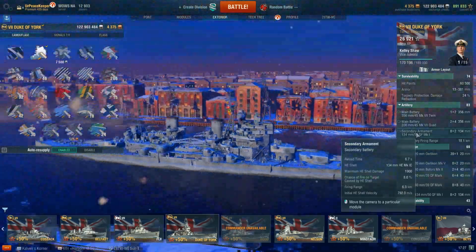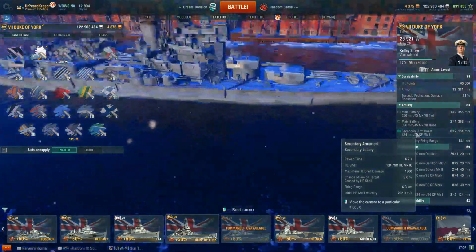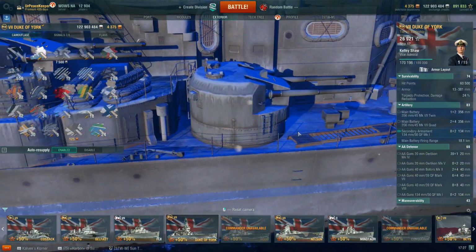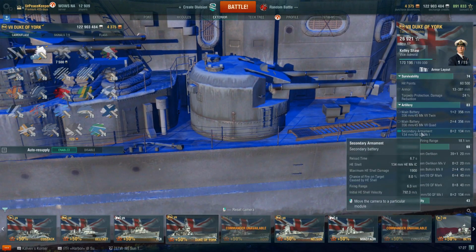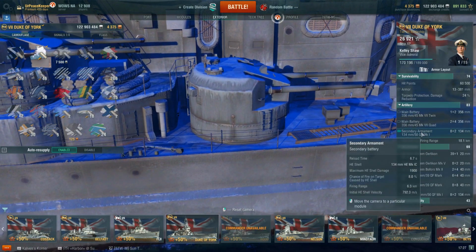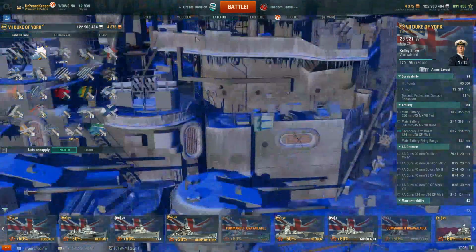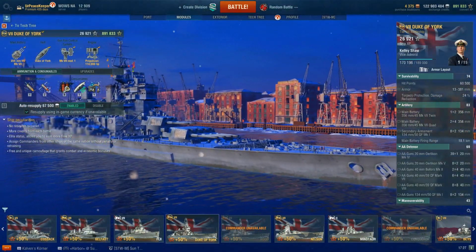Secondary battery, it does have 8 dual 134mm or the 5.25 inch batteries. These are standard affair on the King George V class, so no change really there. In terms of secondaries, they have a 6.3 kilometer firing range and 8% fire chance, 6.7 second reload time, which is really not that good. But they were also pretty mediocre gun mounts too in real life.